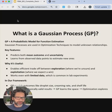Or you want to exploit. Exploit is where you have some evidence from before that you will probably find what you're looking for, so you can expect a win. And this works really well with limited data, which is very common in lab experiments, where you don't have a lot of experiments, a lot of historical information, and so on.